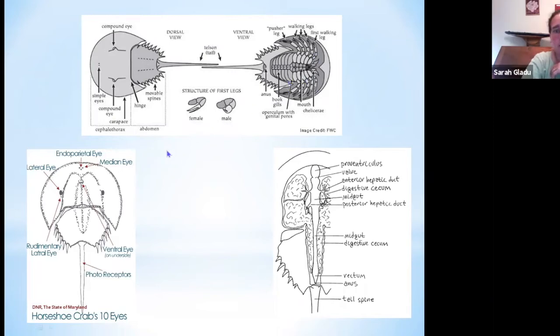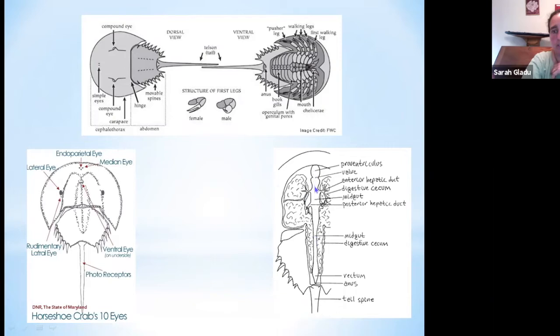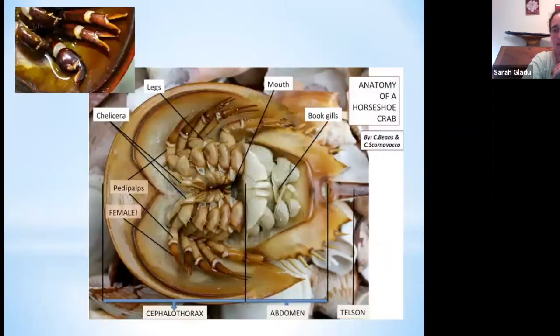Let's see. If you want a sense of what the very simple digestive system is like, it's pretty much a straight line, with a midgut and then the digestive tract down here, and it excretes waste right down at the base. This tail-like thing here is called a telson, which is the official name.